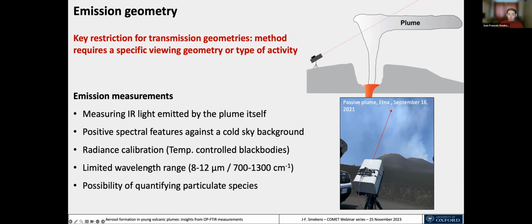The method does require radiance calibration with temperature-controlled blackbodies, which is not available in all instruments, and the wavelength range is then limited to the thermal infrared window between around 8 and 12 microns. However, it does open up the possibility of quantifying the particulate species.